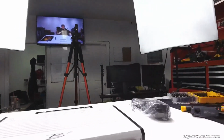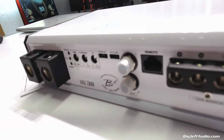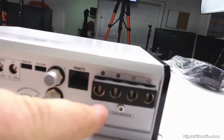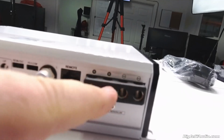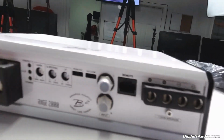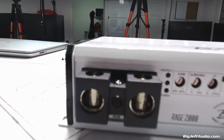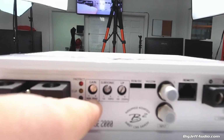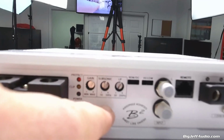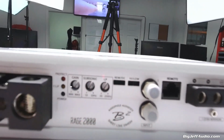Big Jeff cam activated. And if you can see for this, you're getting Tiffany style RCAs. You're getting 8 gauge outputs for the speaker, and this is a mono block, but you have 4. And then you have these big giant 0 gauge power and ground inputs. You still have protect, clip, and power. You have gain, subsonic, which I don't recommend ever use, and you have a low pass filter.